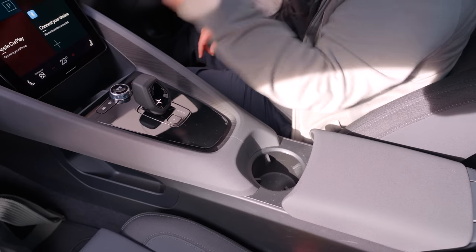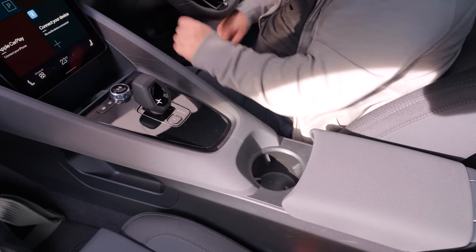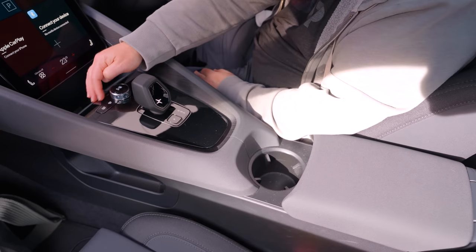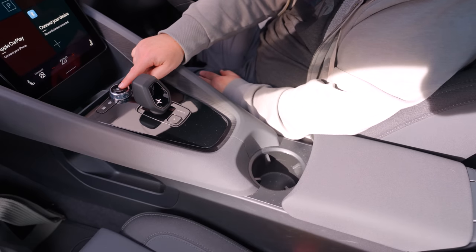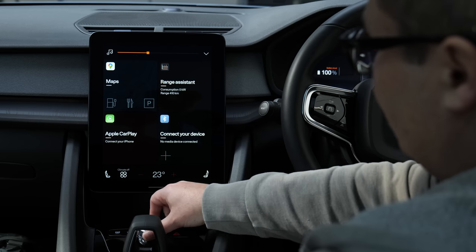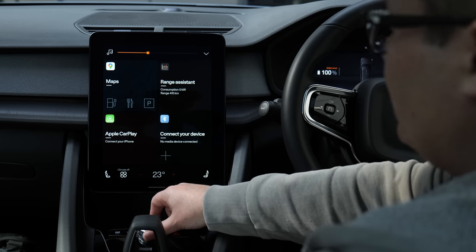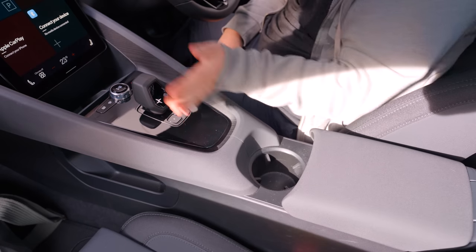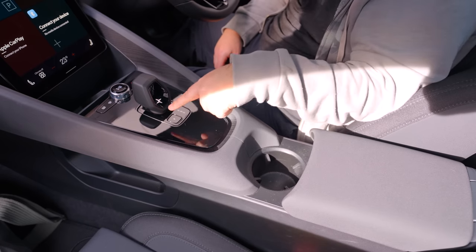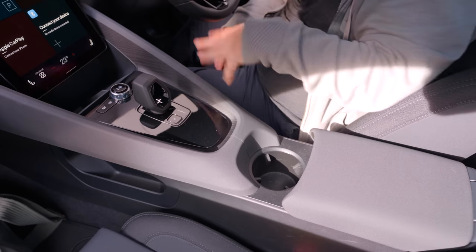You then have some buttons and dials here. So this is your back fog and the front fog defoggers. You've got your hazard button. This button here is to start and stop your audio. Also, the dial is to control the volume. And this will control the volume of your music, but if you're on a phone call, it'll control that as well. You then have your gear shifter. So you've got, you know, back for drive, up for reverse, center for neutral, and you've got a parking brake there. So that's all that stuff there.